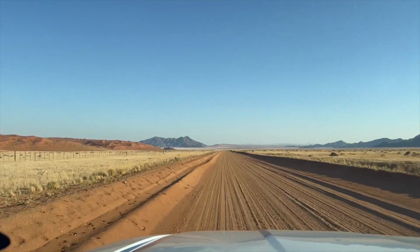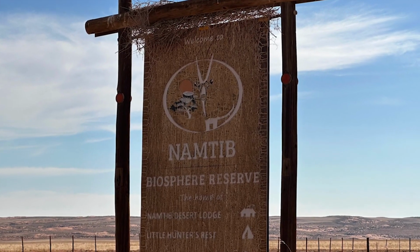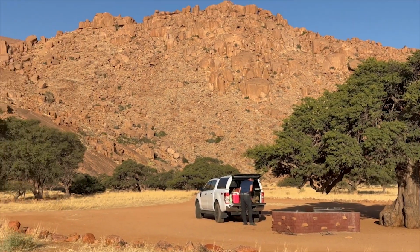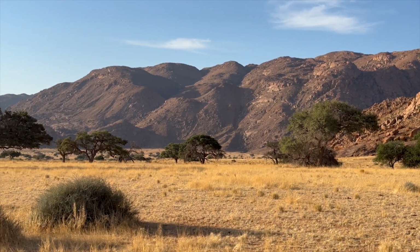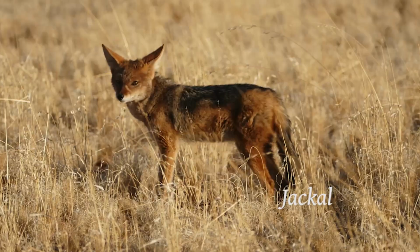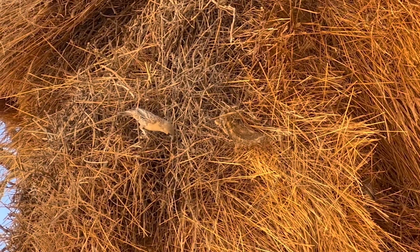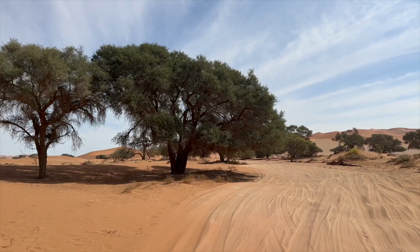For hours on end, we are surrounded by nothing but sand. We do spot our first oryx, Namibia's national animal, before we set up camp. Despite the apparent lack of water, we spot wildlife. We're on the way to Sossusvlei, a former riverbed that the sand has taken over.